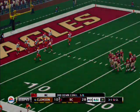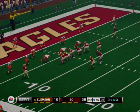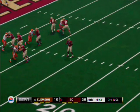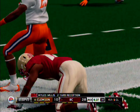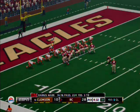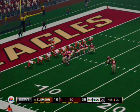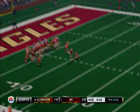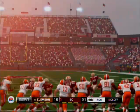It's third and goal from the 5. Let's see if they can put this one in. A great tackle at the 4. That brings us fourth and goal. He gets it up, and it sails through the uprights.